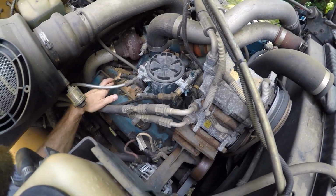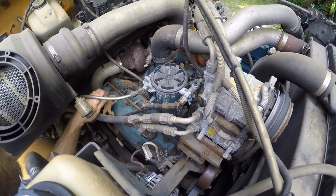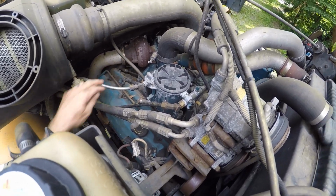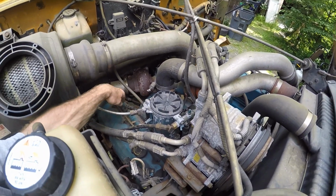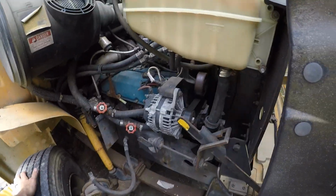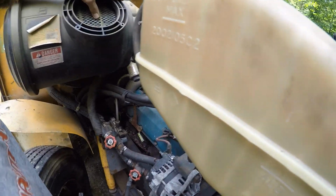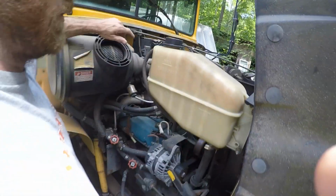T444E, which is a really good engine here. A 444 cubic inch engine, turbocharged, and it's electronically controlled. So those are what those numbers all mean. And it's kind of what you want, a turbocharged bus. And I have to go through and make sure everything's working, filters are good, check the fluids, check everything, so it's ready to run.